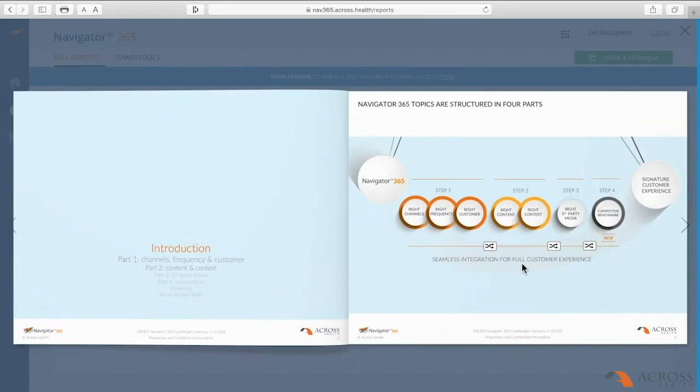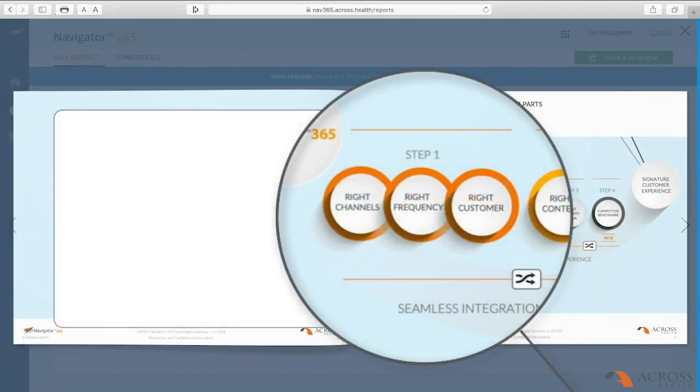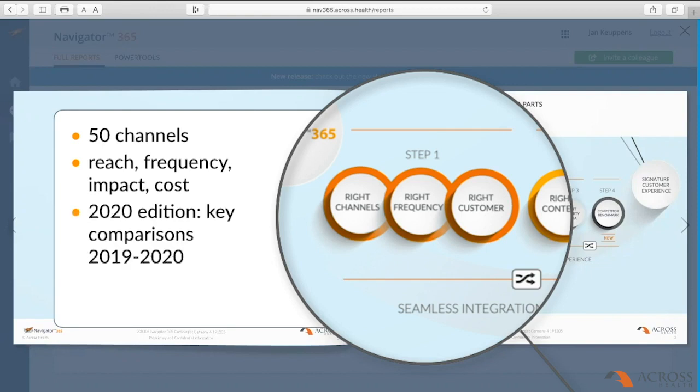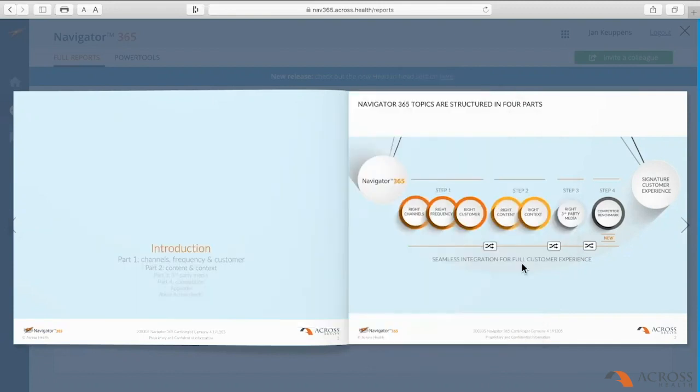In step 1, we talk about right channels, right frequency, and right customer. It will cover 50 channels, and this is unique in the industry, and we will look at components such as the reach of a channel, the frequency of use, the impact of a channel on the clinical decision-making, and the cost component. We strongly believe that this section will become very dynamic during and certainly after COVID-19. In the 2020 edition, for the very first time, you will get the difference and the delta between 2019 data versus the fresh 2020 data. So we will make key comparisons.